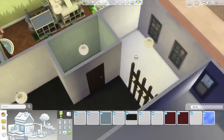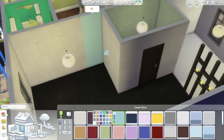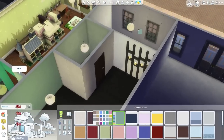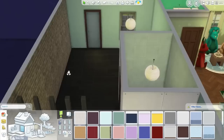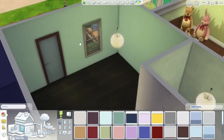Not sure what to do for the rest of the wallpaper in here. I mean, I could go with blue. I do find blue to be very relaxing. So let's see how it looks if we put the blue all over. At least, like, here. How does that look? Not sure if that's quite the blue I want to go with.